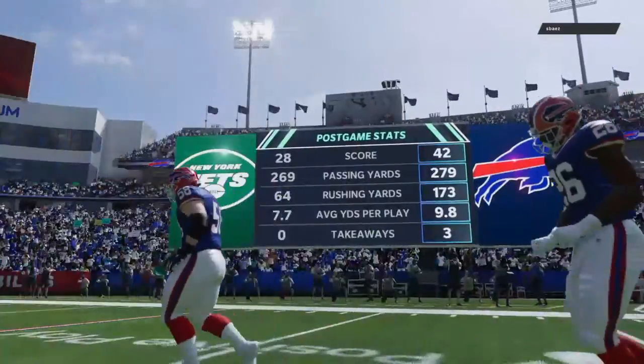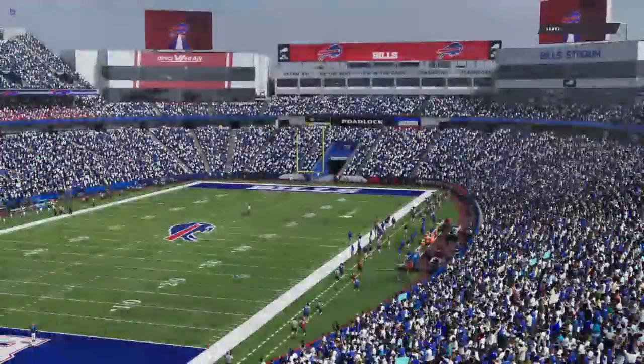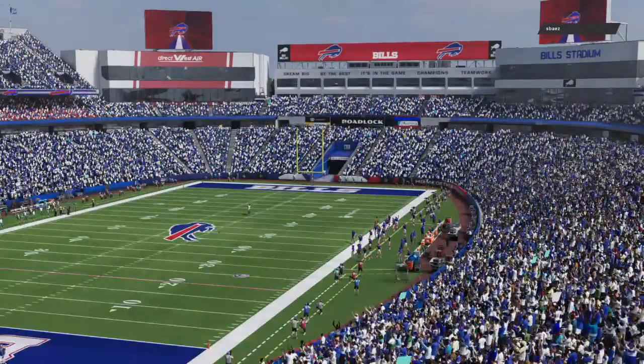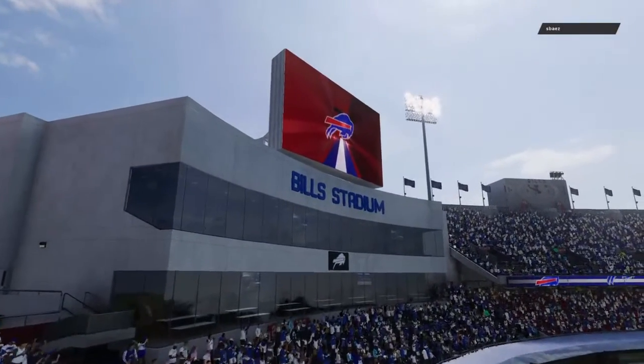So for Buffalo, the train just keeps rolling. 9-0 now to start this campaign. And they'll get to stay put for a few days as they'll host the Baltimore Ravens next week. Meanwhile, for the Jets, their season is on life support somewhat now at 3-6. And they will be at home next week to take on the Miami Dolphins.